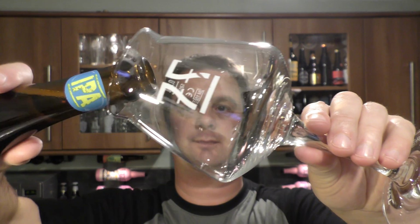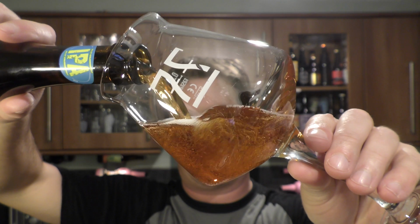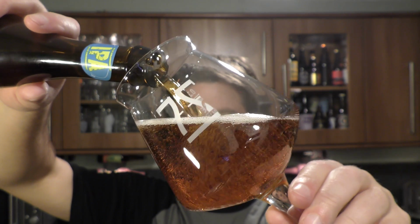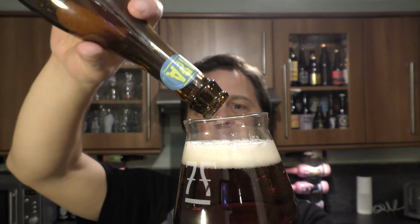Woohoo! Nice bit of smoke on the bottle opening. Beer in the glass then. I've got to be honest, I've not had many French IPAs, and certainly not a French IPA at 7.2% ABV. That is pushing double IPA territory. In fact, I've had some double IPAs which have been called double IPAs on the can or the bottle at 7%. So if they wanted to call this a double IPA, I suppose they could get away with that, but they've called it an IPA.